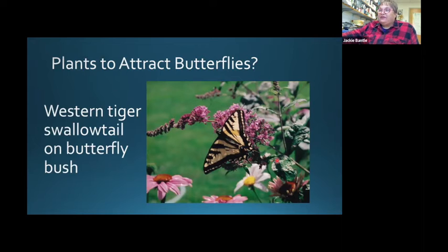So some plants to attract some butterflies, the Western tiger swallowtail on a butterfly bush. There is something called a butterfly bush. In other parts of Canada, it's perennial. I had it survive one time in my yard, but generally it doesn't survive our winters, but it does definitely attract butterflies. So it's called butterfly bush, and you can try to grow it as an annual here. You might be able to find it at some of the greenhouses.